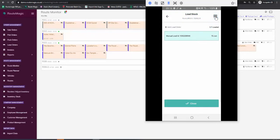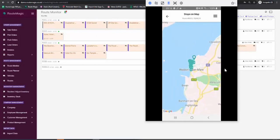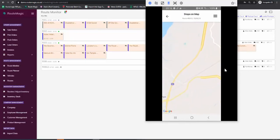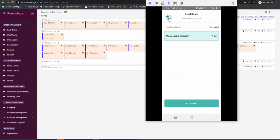I can also, from this menu here, look at what stops I'm actually going to see today. So this is my route. So my route on here follows exactly the plan which I had. So there I am starting down in Weston-super-Mare, and then if we just come back up the motorway, we're finishing up in Bristol. So that's my tasks for today, my calls.